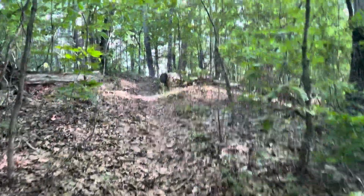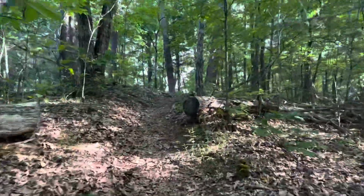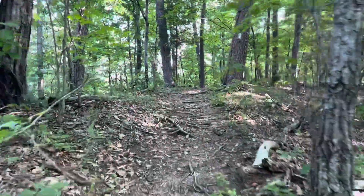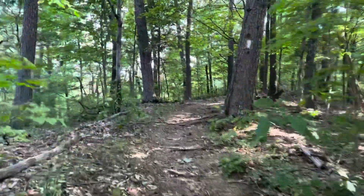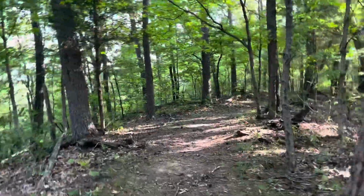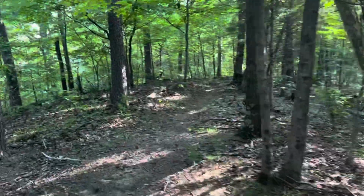So this section here has been a good bit of uphill, but it looks like it's going to flatten out on another ridge. Probably a half mile past mile marker 10, you can expect to have a serious uphill incline for a little bit. And then, yep, it flattens out on another ridge like I thought it would. Gives you a nice break.